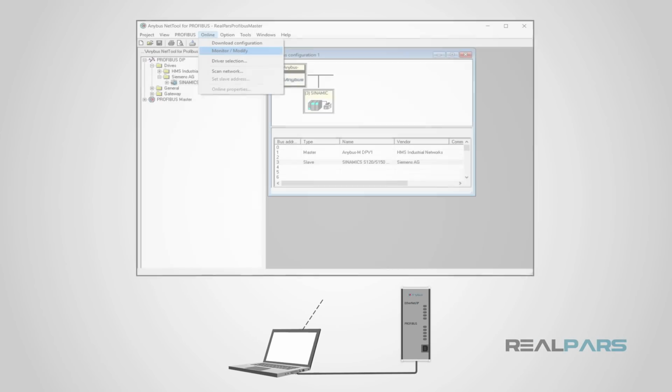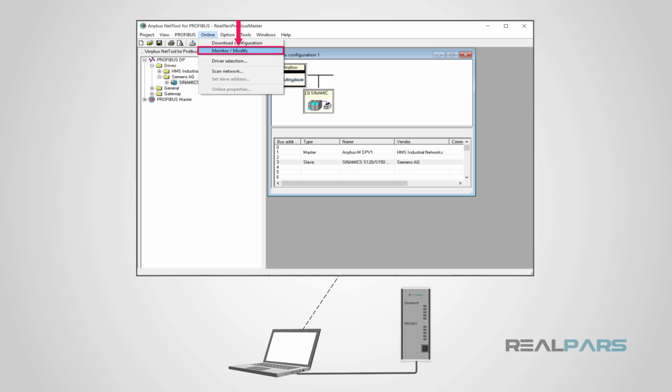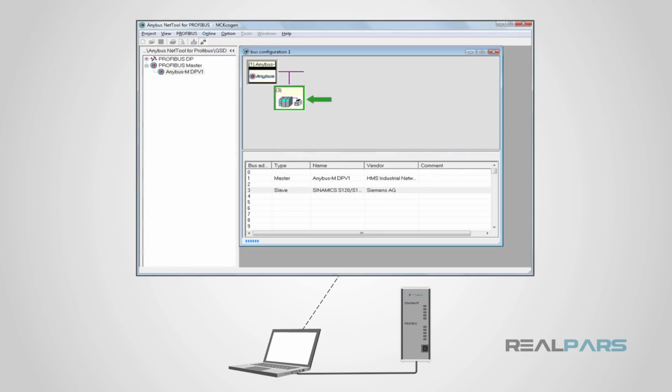After downloading, we will choose Online again from the NetTool menu, and then Monitor Modify. This will allow us to view online real-time data from the Robicon. The Robicon default communication should allow us to connect at this point. Part 3 of this video may need to be accomplished in order for NetTool to communicate to the Robicon VFD. After a successful connection occurs, the slave icon appears to have a green border, indicating the slave is communicating without error. If there was an error, a red border would appear.